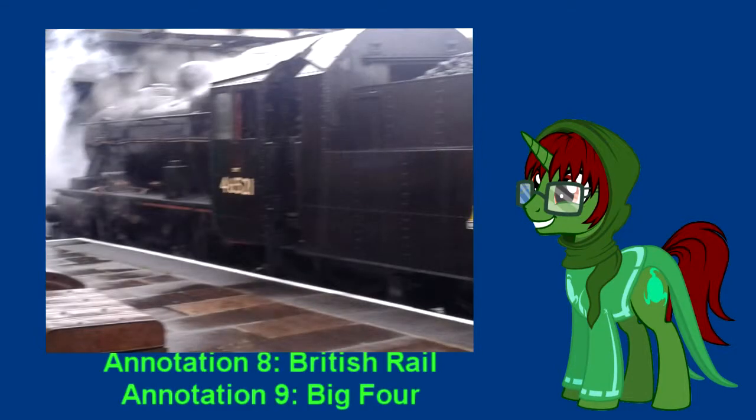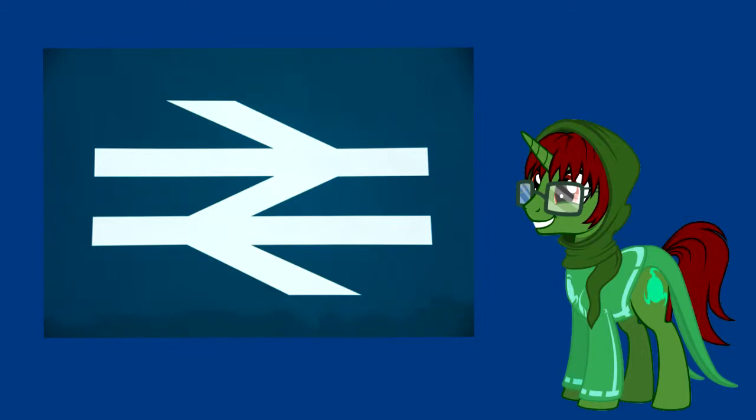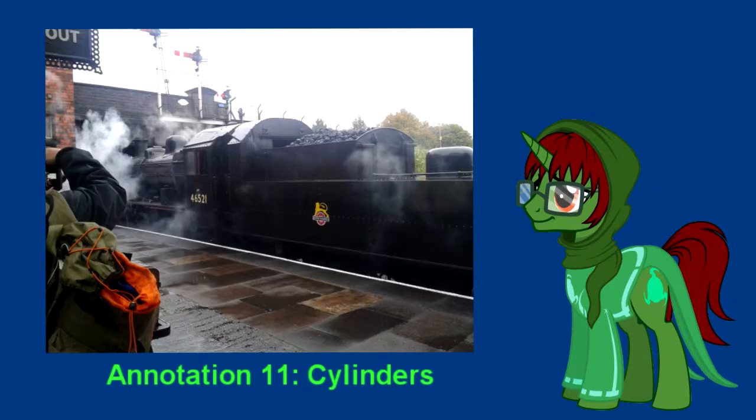These locomotives proved so successful that when the Big 4 railway companies were nationalised under British Rail, the design was more or less copied for the BR Standard Class 2, with only a few subtle differences between the two, such as a smaller cab to fit under all the tunnels across the network, taller chimneys and slightly wider cylinders, although to be honest, you can really only spot the differences if you know what to look for.